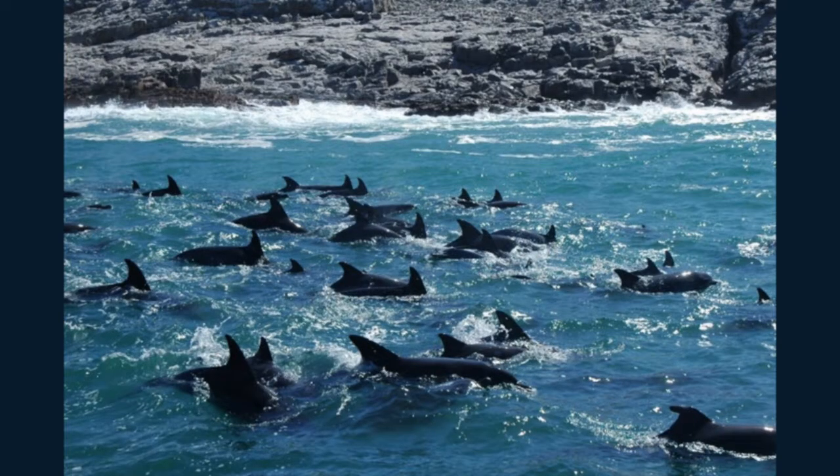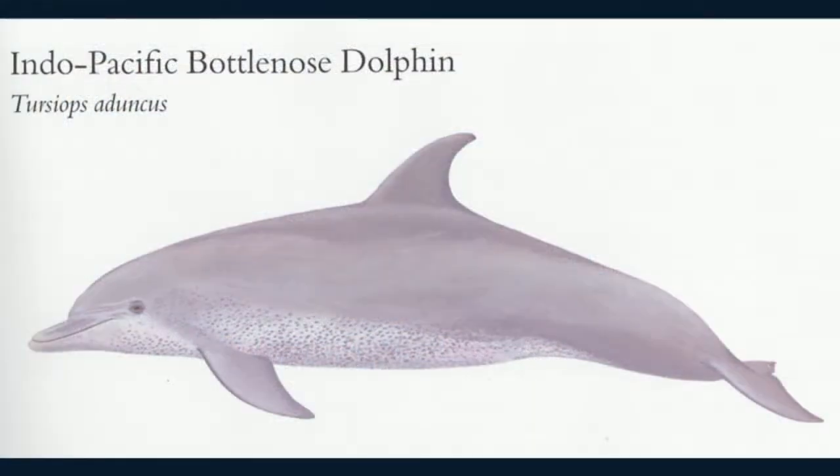There they are at St. Croix Island. We call that area Lover's Lane. They come into that area, and there's a lot of mating and what have you going on. Then this is the guy that used to be in Bay, the Indo-Pacific bottlenose dolphin, very widespread. We're seeing these animals on 95% of our cruises.